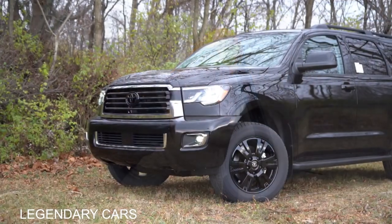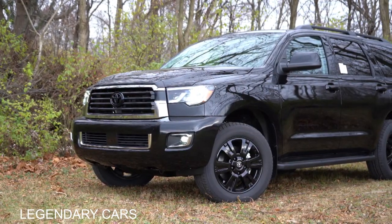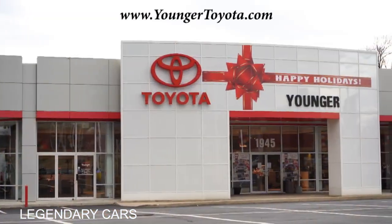We're in the new 2022 Toyota Sequoia, courtesy of Younger Toyota in Hagerstown, Maryland.